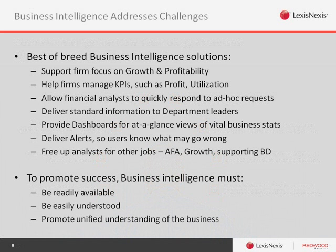The last slide we're going to look at before jumping into the actual demo is just how business intelligence addresses the challenges that you see at your law firm today. Business intelligence can help your firm focus on growth and profitability. It helps firms manage key performance indicators: profit, utilization, realization. It allows your financial analysts and IT departments to quickly respond to ad hoc requests. It also frees them up to focus on more strategic initiatives, such as AFAs, growth, or supporting business development. Providing dashboards for at-a-glance views of vital business statistics allows your lawyers to manage the business better since they have that information at their fingertips.